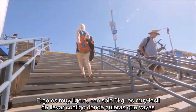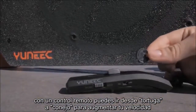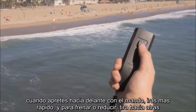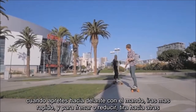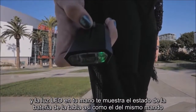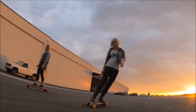Hi, Sports Chalet. I'm in Venice Beach today to tell you about the unique Ego electric skateboard. With a full charge, the Ego can go 18 miles at 13 miles per hour. Ego is really light. At 13.9 pounds, it is really easy to carry around wherever you need to go.